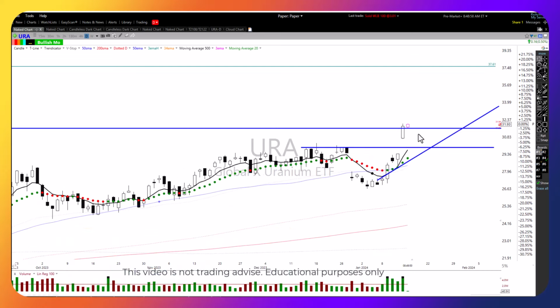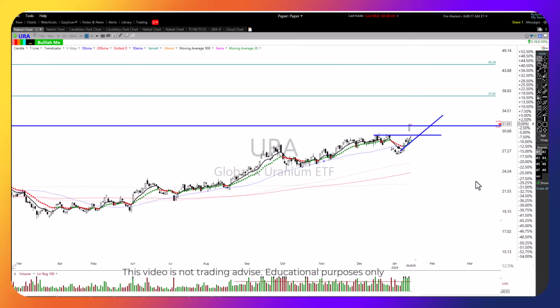Price action is a fantastic way to look at a chart, to follow a chart and trade a chart. Right now, I'm looking at URA as a buy. If it starts to break out, it's a buy right now, following through with its breakouts. Looking pretty good pre-market here. Targets to the upside, I've got about 37.60, then about 45.20.